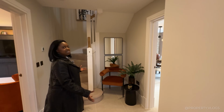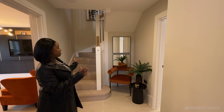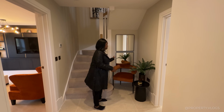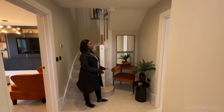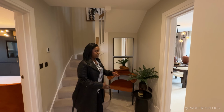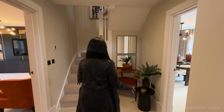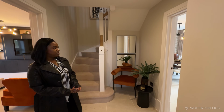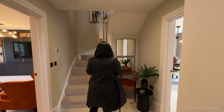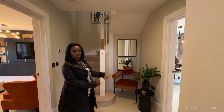Okay, I did see that the camera was kind of looking in that direction, but let me use this opportunity to talk about this. So they've put an armchair there, and a lot of people miss these details, so thank you for pointing that out, Brian, because it's very easy to just see it as like, oh, it's a space, but a lot of new build properties do not have additional space. You just have your staircase, your corridor, and you go up and you come down.